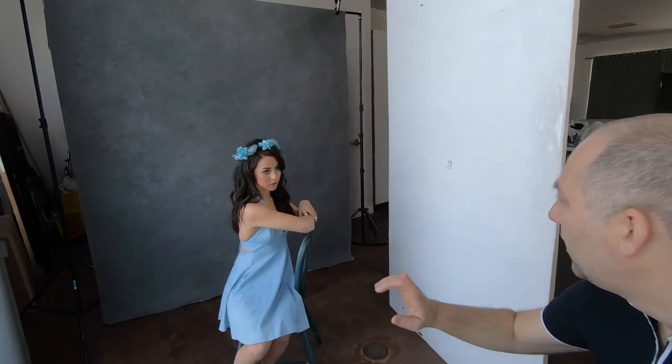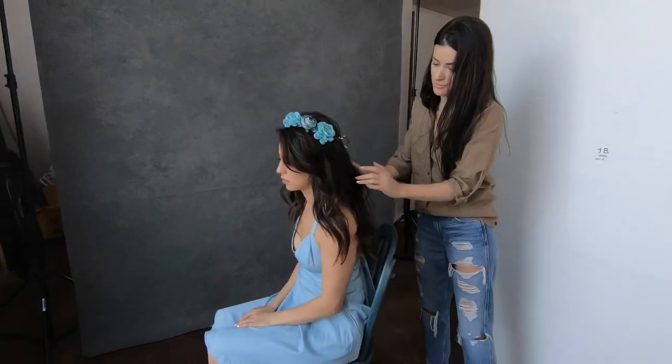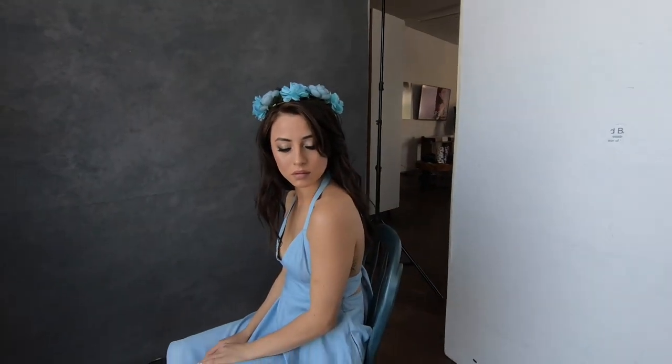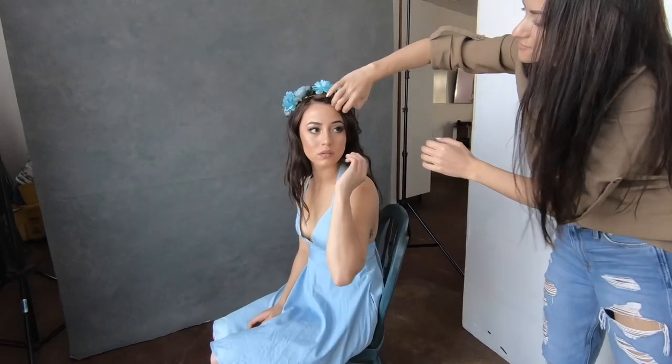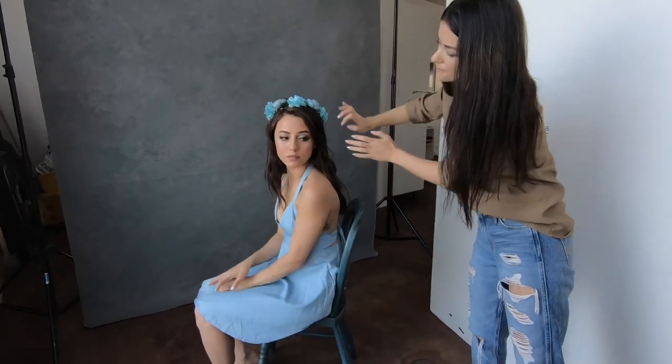Like this, yeah. Actually, turn your back more. Keep turning, yeah, like this, that's good. And push the hair behind. Yeah, then push your shoulder forward. Yeah, that's good. That's good, perfect, hold it.